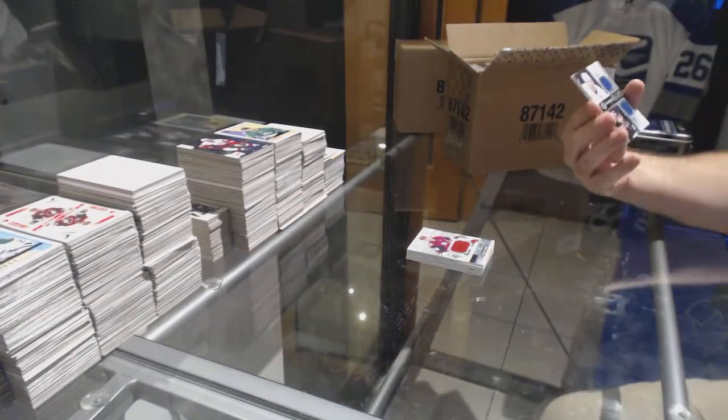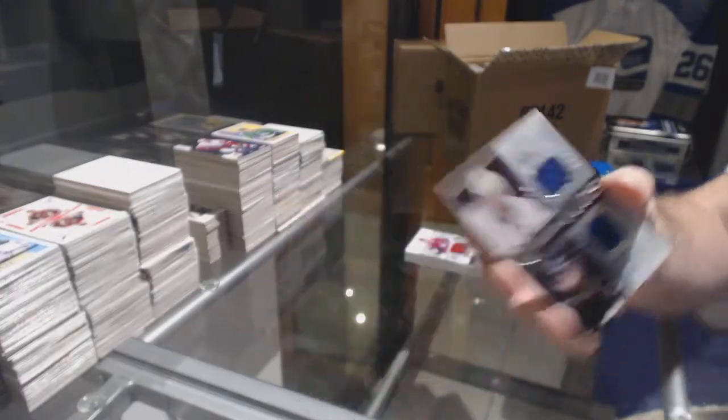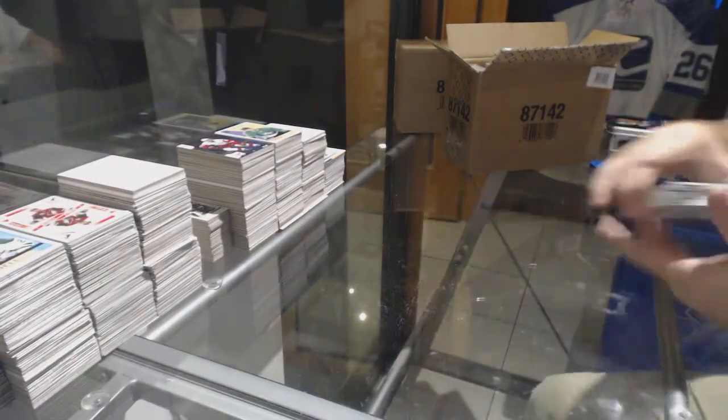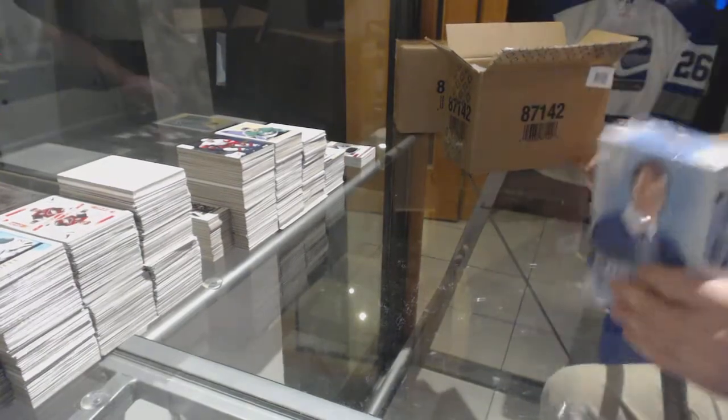For the Islanders, numbered to 99, Tavares and Ladd. And for the Ducks, $1.99, Corey Perry. Feel like we're in slow motion now. Yeah. It is a much different speed than it was before, wasn't it?